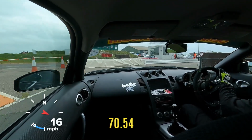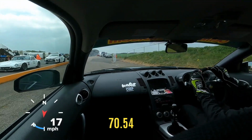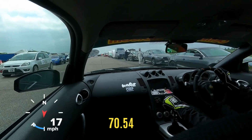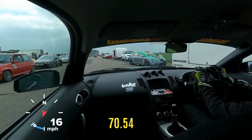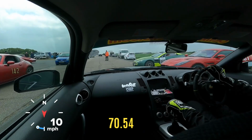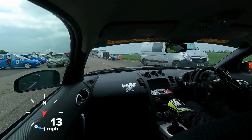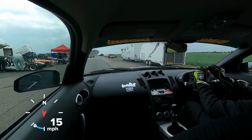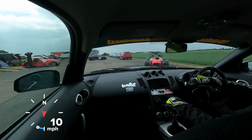Maximum attack on that one, another second off. Yeah, that felt good, that. Pretty much nailed everything, apart from the wiggler, a bit hesitant, but everything else pretty much nailed. Second run does it again like yesterday. We'll struggle to beat that, but we'll have lunch and then see if we can attack it again.